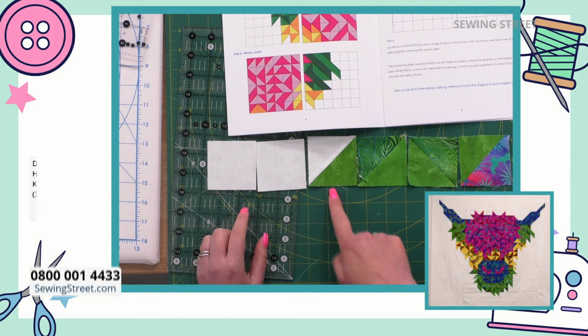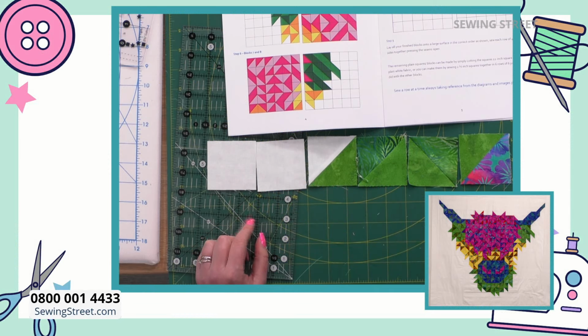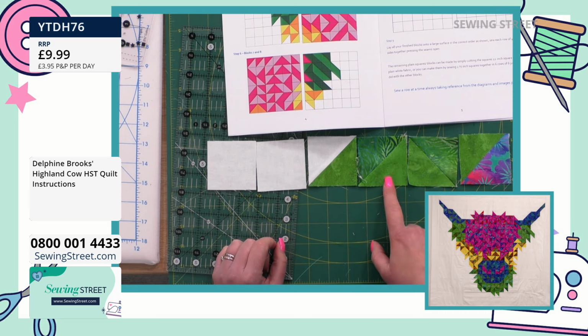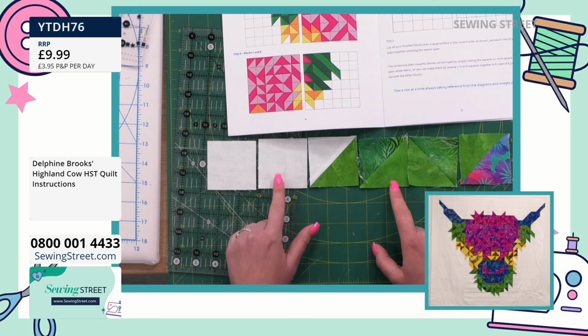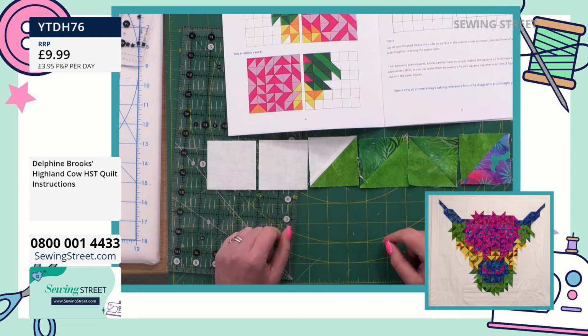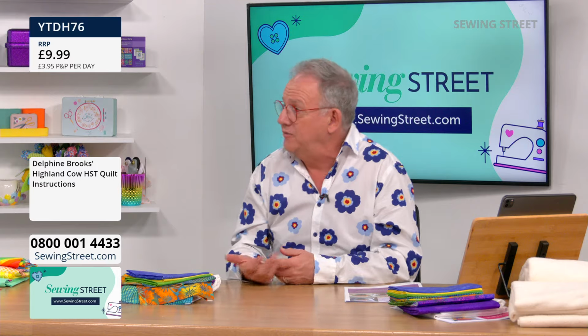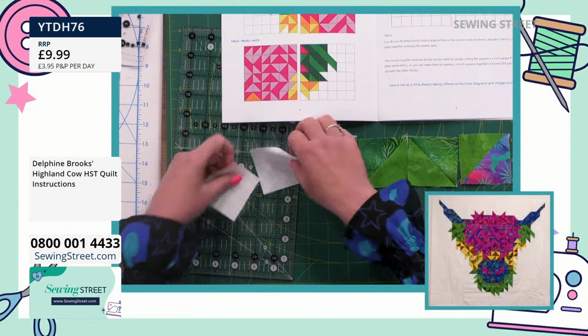So I'm doing row two now. I've just laid out all my pieces, and I'm going to sew them together. I just want to point out that these finished squares are 2.5-inch squares. But if you didn't want to sew all the squares together, you can cheat and put a strip on the end. You've got to remember to take your seam allowance off, so you'd have to take 1/2 inch off. Yeah. So I'm going to sew these together.